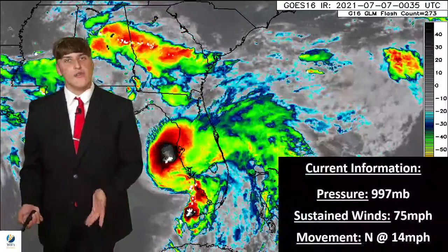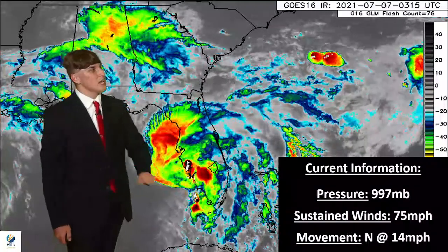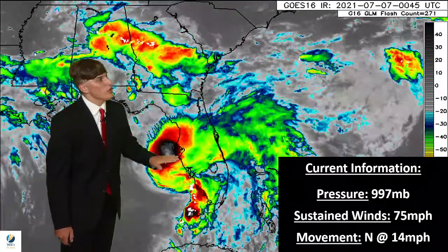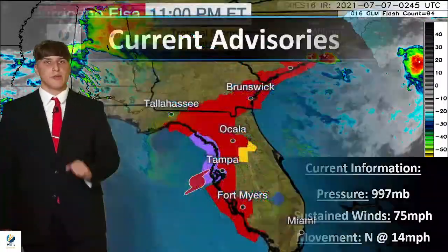So if we take a current look at Hurricane Elsa, not a well-defined eye at all, but we can see where that center of circulation is, just about right here. So we are seeing those rain bands. We have some nice rain bands with some thunderstorms and a brief tornado also possible with these rain bands. So our current information, we are sitting at about 997 millibars. The maximum sustained winds are about 75 miles per hour, and it is moving to the north along the West Florida coast at about 14 miles per hour.